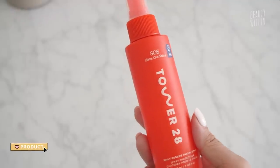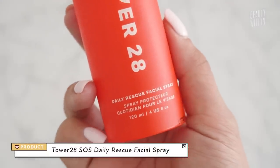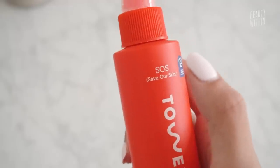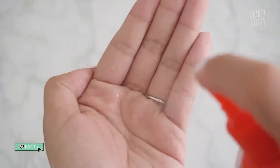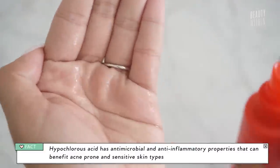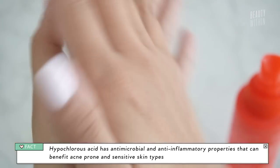So first starting off with Tower 28. This is the Daily Rescue Facial Spray that I've been trying for the last couple of days. It had all the words that I wanted to hear. SOS. Save our skin. Yes, please save our skin. And it's got this ingredient called hypochlorous acid, which apparently helps to reduce redness and support the skin's renewal process. Okay.